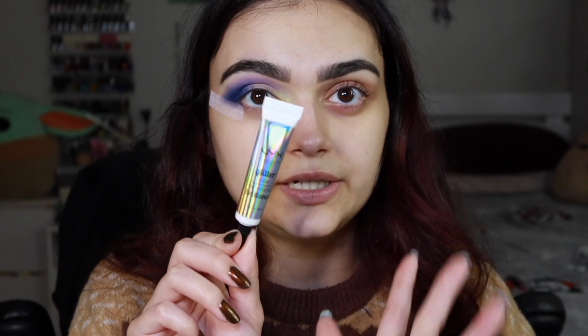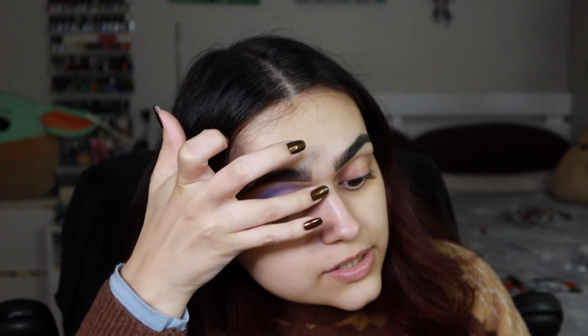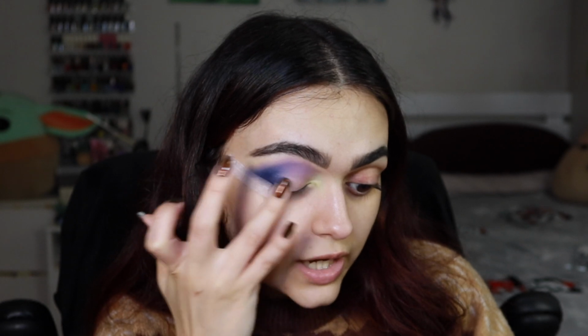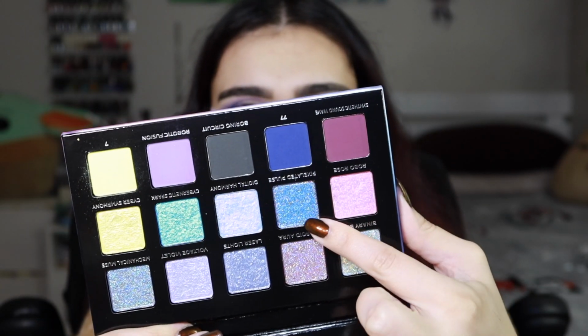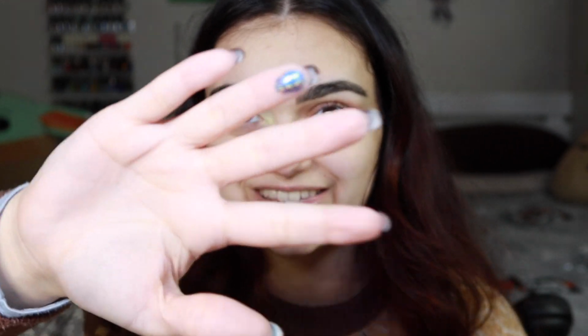I'm gonna take my NYX glitter primer and apply that all over my lid. I do believe Adept recommends using a glitter primer with their shades because they are so emollient. It works for me. I'm gonna start with this shade called Pixelated Pulse, and it is a hollow shade, so I'm kind of scared and excited at the same time.